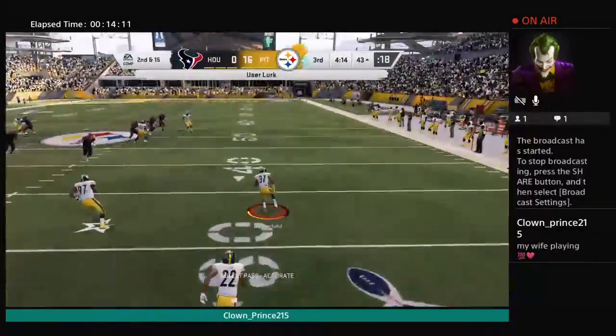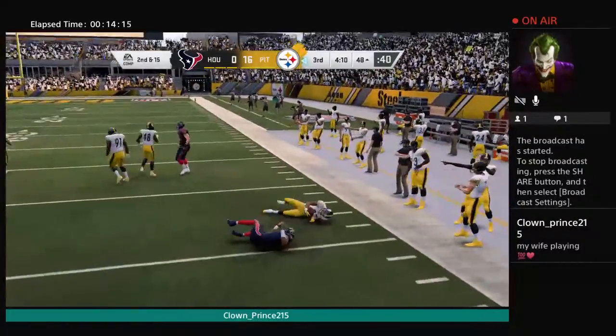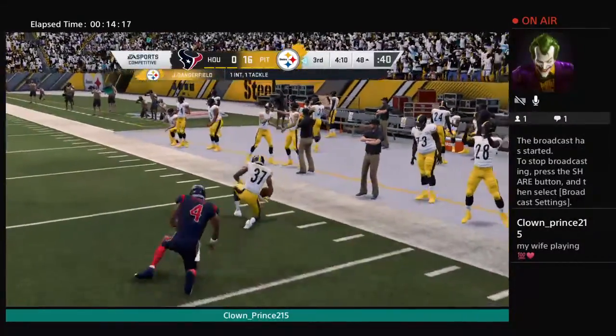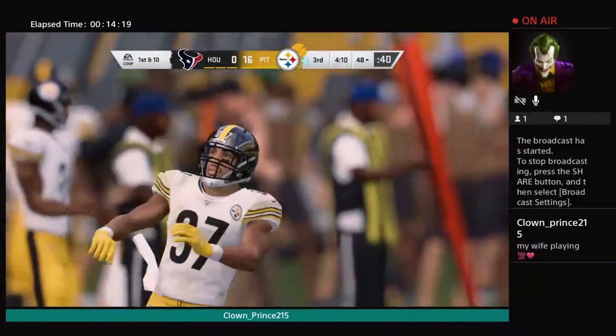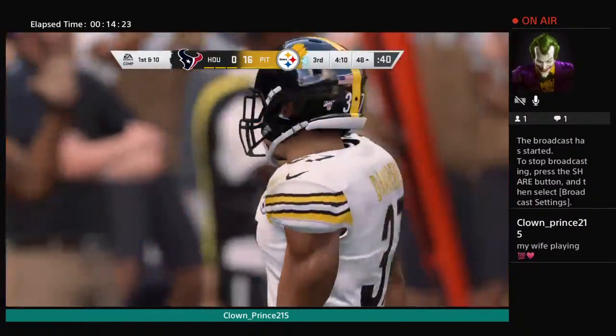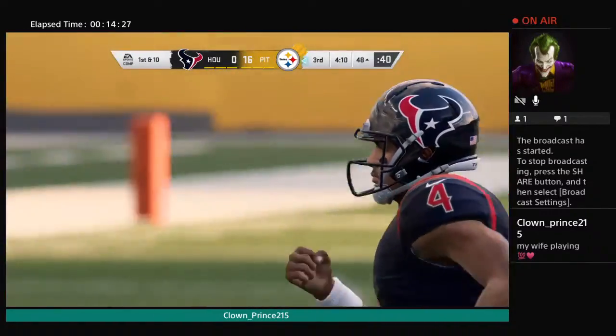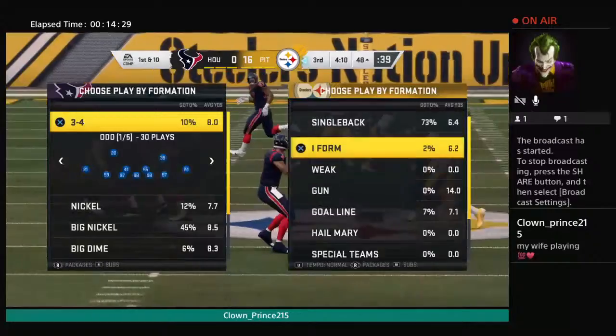And now here is another interception. Picked off near the 32. And he will take this across midfield and down to the 48-yard line. The interception woes, they just continue to mount. He's thrown 5 picks. At this point, you got to be thinking, is it something between the ears?